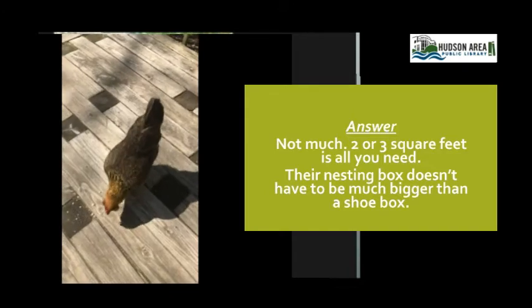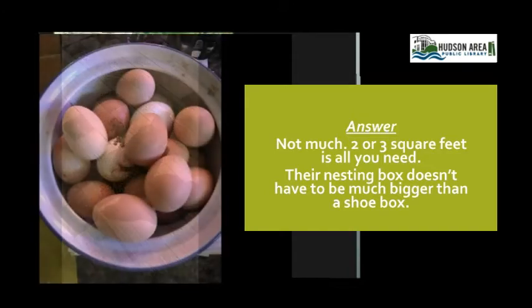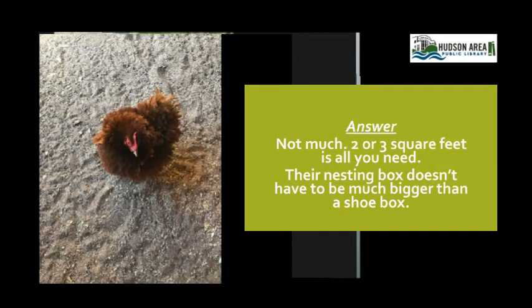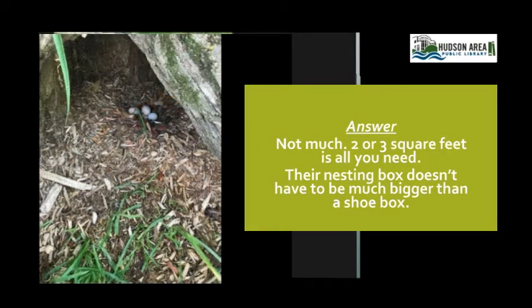I have a friend who lives out in Oregon. It's not necessarily an urban area, but she does live in a populated area, and they just run loose in her yard. She's got a little shelter for them. She feeds them, and she knows where they lay. So that's about it.